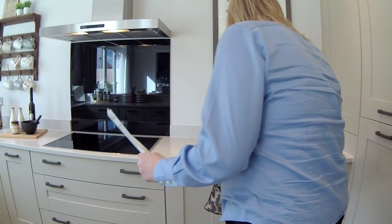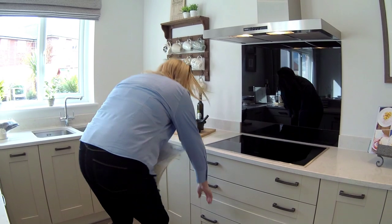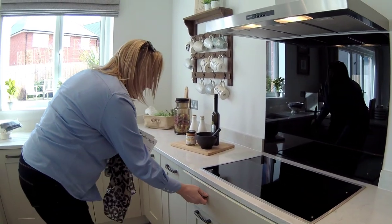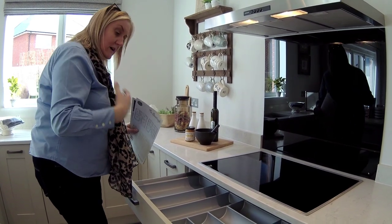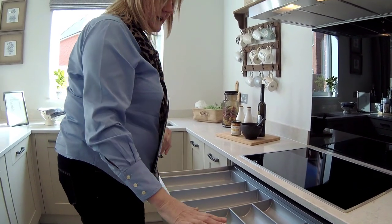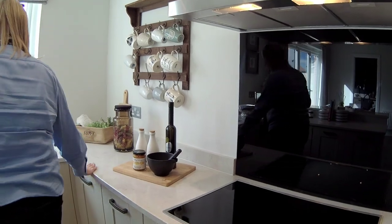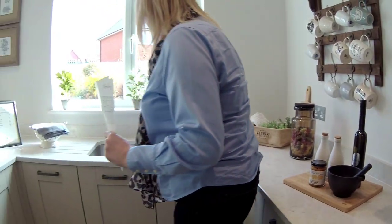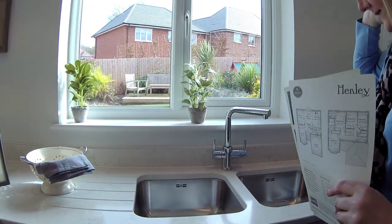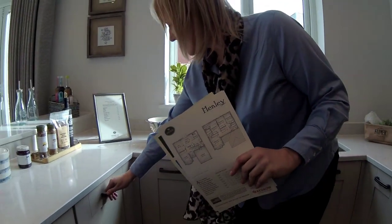Right, what have we got underneath? So lots of cupboard space under the counter. You've got your big, very deep drawers there, which are good for your pans, that kind of thing. Top drawer, I love this. There's a place for everything in there. Right, electric hob, beautiful work surface. So you've actually got two sinks. They're nice, aren't they? I like those.